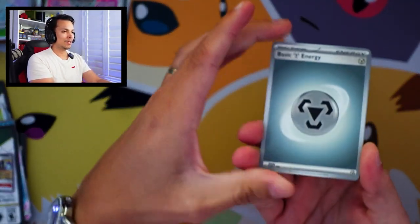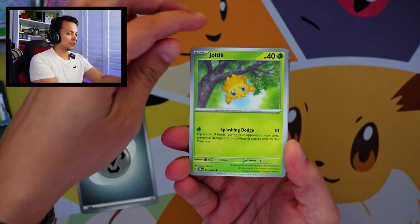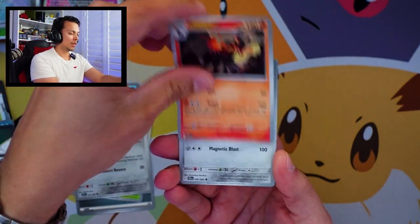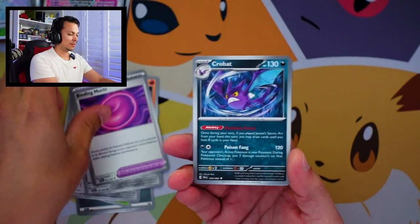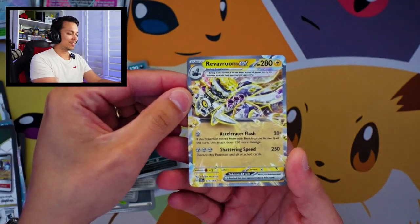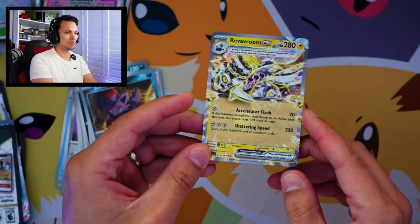All right, we have steel energy. I always feel like I'm not centered. Okay, there we go. Joltik, Seedot, Varoom, Houndoom, the Binding Mochi, the best card ever, Crobat, and ooh, a nice card. Okay, this is actually really pretty. But the Revavroom ex, this actually might be worth some points as well.